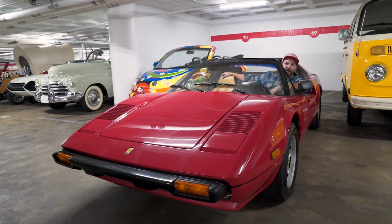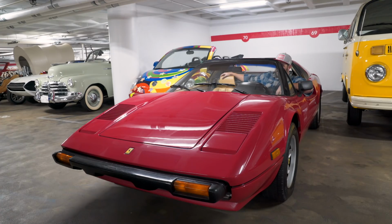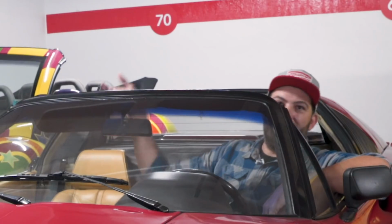I don't know if I'm really a Ferrari guy. I gotta say, I like these things. And I've driven 360s and 458s and things like that. I definitely don't fit well in here. It does have a Benzie box, which is cool though. A Benzie box, for those of you who don't know, is a stereo that pulls out like this.